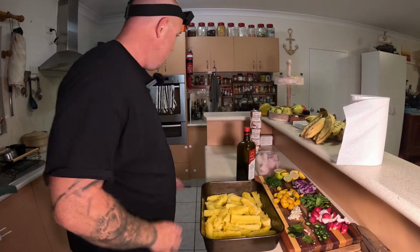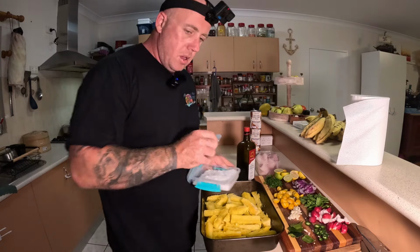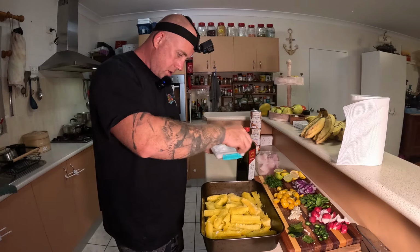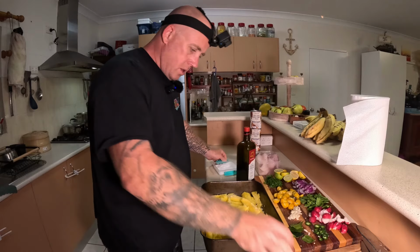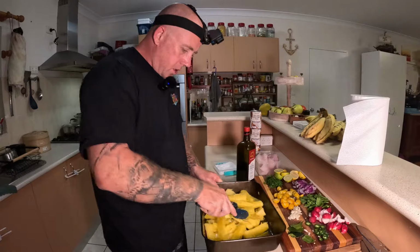So alright, I've got some olive oil on that. I'm now going to sprinkle it with sea salt, give it a bit of a mix and then throw this into the oven to get nice and crispy.